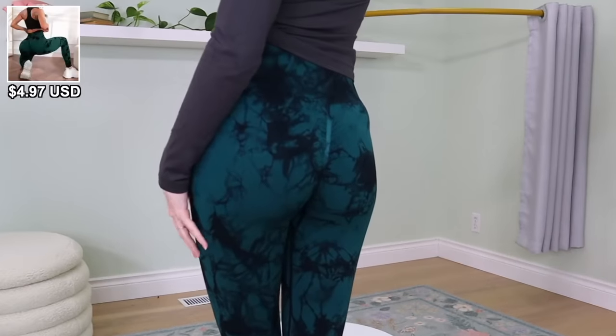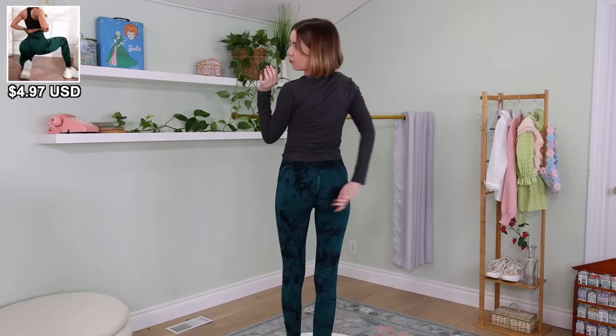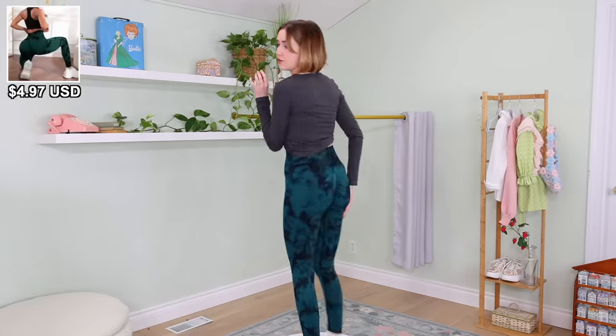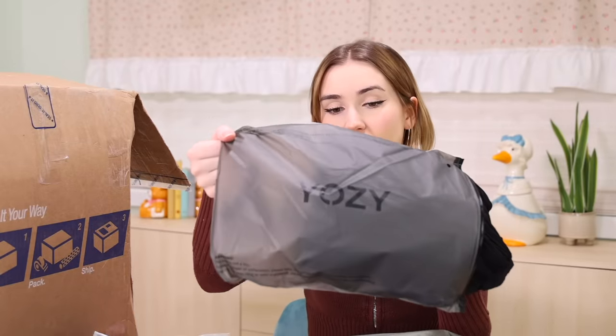You know, for someone who doesn't enjoy these butt leggings, I sure find myself in the presence of these butt leggings a lot. Here's my butt in the butt leggings. I don't care for the butt ruche, but if you are into that, I know some people are super into it, then these might be for you. This one says it's from a brand called Yozy.